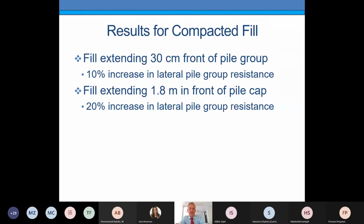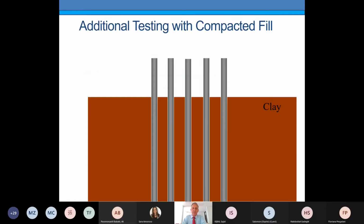So what did we find out when we did the load tests? Well, for the fill that just extended 30 centimeters in front of the pile group, we had a 10% increase in lateral resistance, fairly small. And the fill extending 1.8 meters in front of the pile cap caused a 20% increase in lateral pile group resistance. So pretty small values, but the effort required to achieve those increases was also very low and of low cost. So we did some additional testing with compacted fill to look at other alternatives.